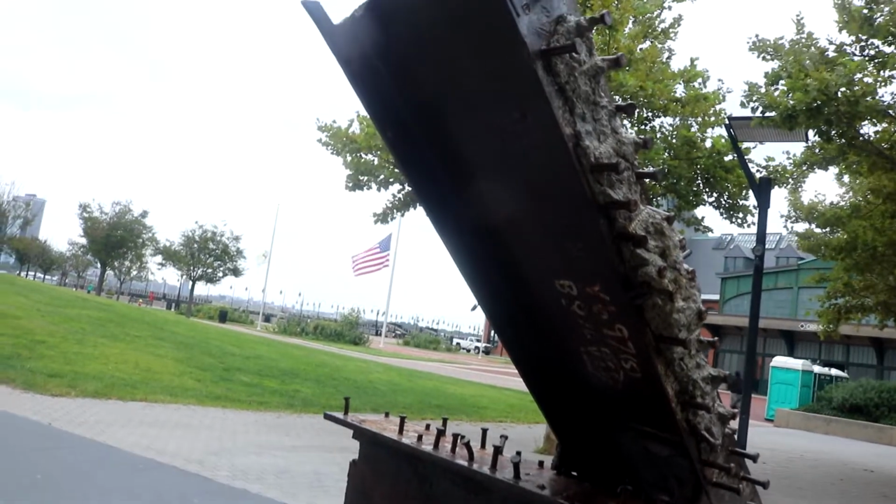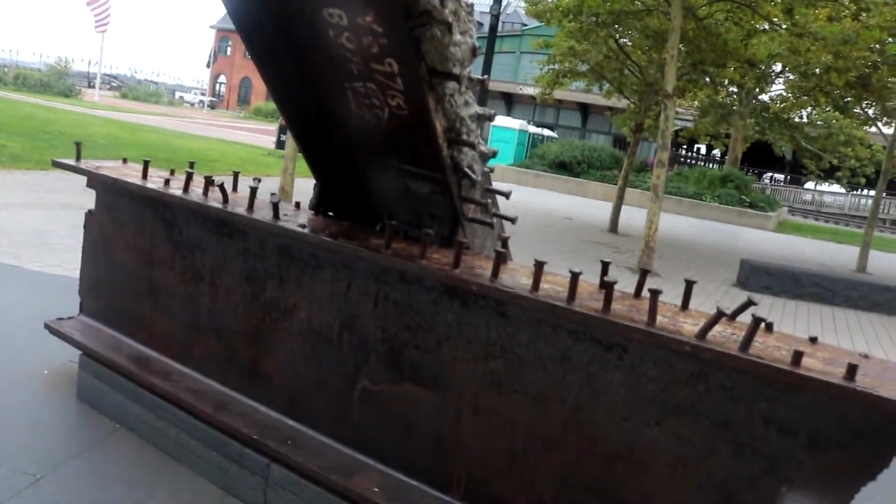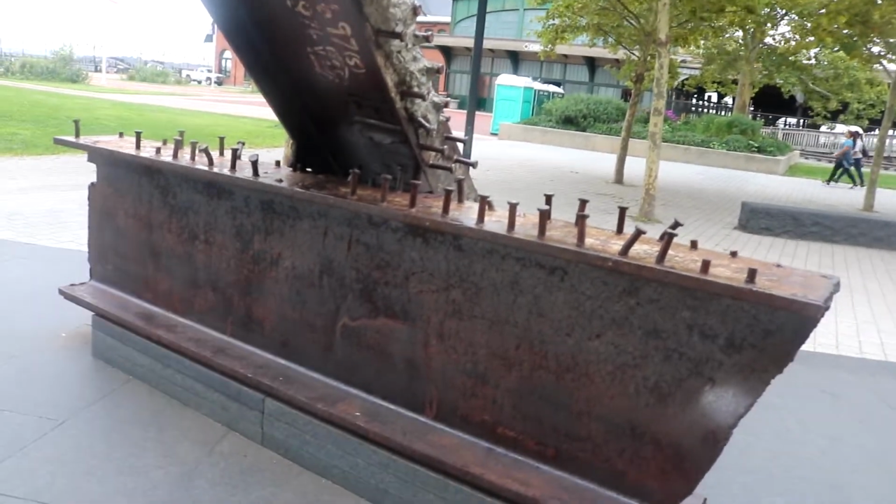As you can obviously see from outside me, we are at Liberty State Park, and there's some Pokestops here, but there's also cool views of One World Trade Center and the surrounding city. Oh, believe these are actually towers from one or both of the Twin Towers.